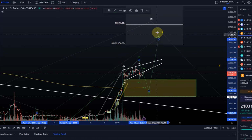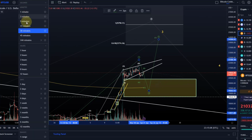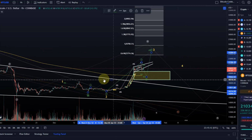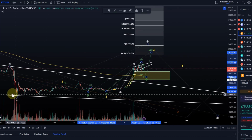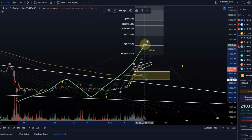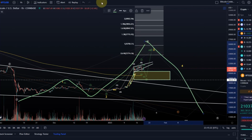This next move up could either finish off this larger ABC pattern that we've been working on since November now. So A wave up, B wave down, C wave up. We don't even have the C wave complete. And then we could break down and continue the bear market.